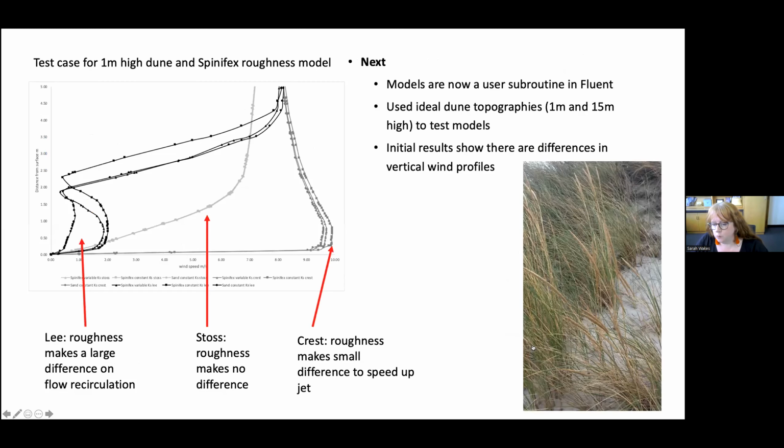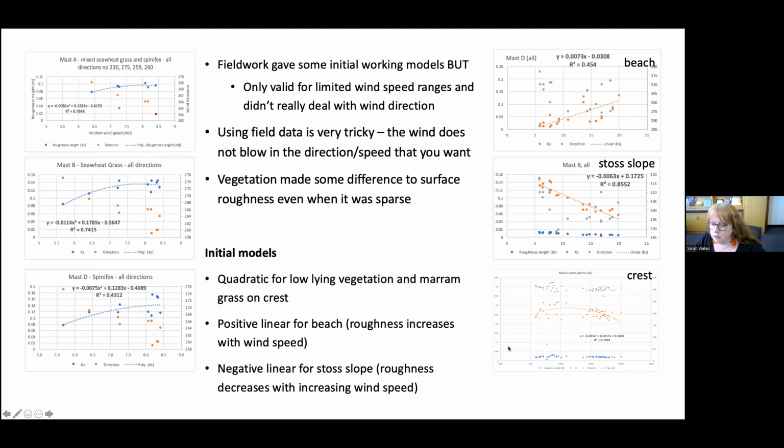On the crest, what we saw was that at lower wind velocities, as we increased our velocity, our roughness increased. We reached a peak and then it decreased. So our roughness got rougher up to a certain threshold velocity. And the reason for this, we think, is it was behaving like wheat in a field. It was waving around, and that was increasing the roughness. It then got to this threshold where it really just laid over, and then our roughness became smoother the stronger the wind blew.